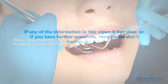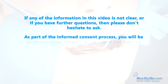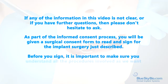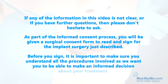If any of the information in this video is not clear, or if you have further questions, then please don't hesitate to ask. As part of the informed consent process, you will be given a surgical consent form to read and sign for the implant surgery just described. Before you sign, it is important to make sure you understand all the procedures involved, as we want you to be able to make an informed decision about your treatment.